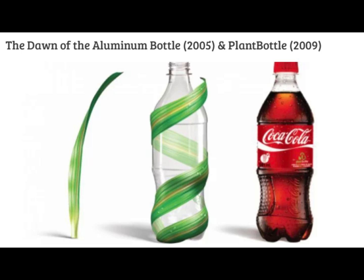The dawn of the aluminum bottle, 2005, and plant bottle, 2009. The emergence of the 21st century instigated Coca-Cola to bring something new to the table. Therefore, the company heralded another innovation by introducing aluminum bottles and the plant bottle in 2005 and 2009 respectively. The birth of the aluminum bottle wasn't just visually appealing but functional and portable. Afterwards, with the launch of the plant bottle, the company took an eco-conscious approach to minimize its environmental footprint. Here, the Coca-Cola Company showcased its ability to balance innovation and practice towards sustainability.